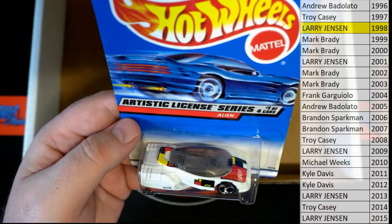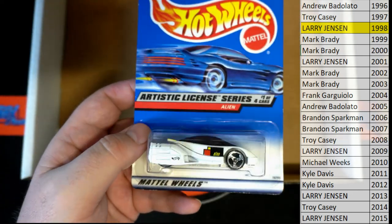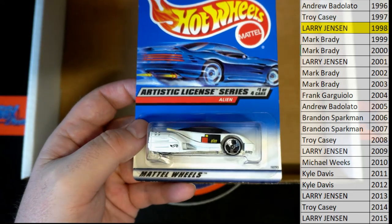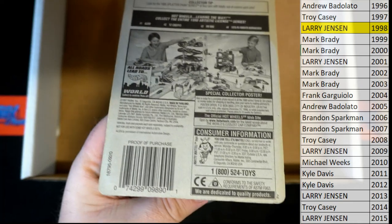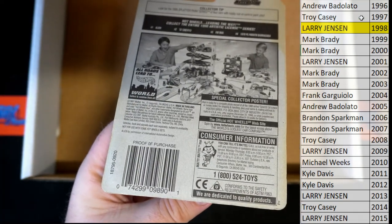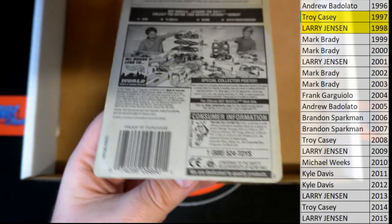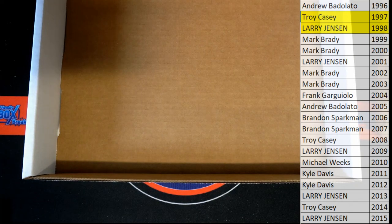And then we got artistic license series. Nice. One of four cars. Okay. That's called the Alien. And this was made in 1997. That's Troy. All right, Troy, that's coming out to you, Troy C. This I know. This is awesome. Don't worry, man. We have a set coming out too. That's real awesome. We want to try out and see what people thought. All right, so we got one random here for the land speeder.